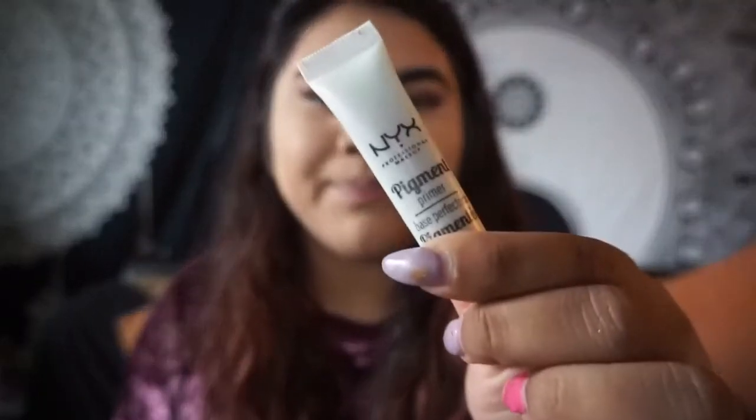So now that we're set, I want to go back to the eyes. We're gonna put that bleach glitter on, but I'm gonna take this NYX pigment primer first.